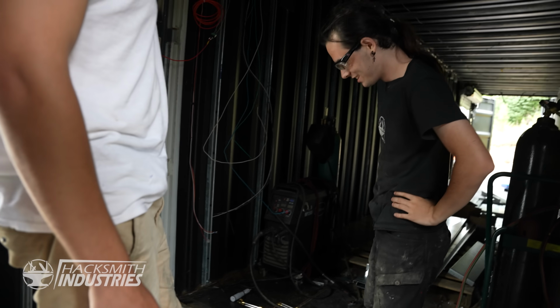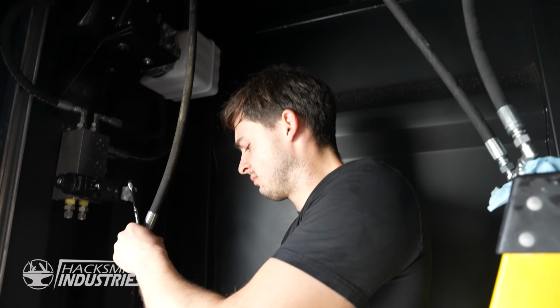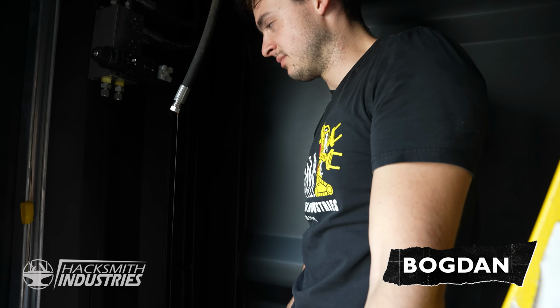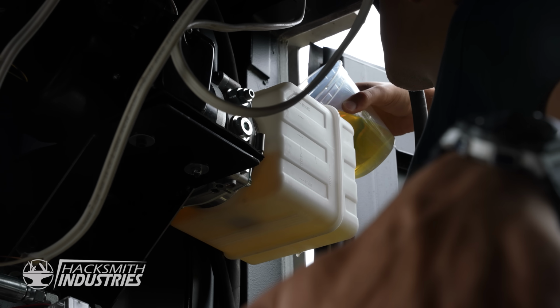What's the next thing, boys? I don't know. Now, we've had shipping containers broken into before, so we decided to kill two birds with one stone. And we made hydraulic door openers that both let us open these doors and make sure no one can open them from the outside.